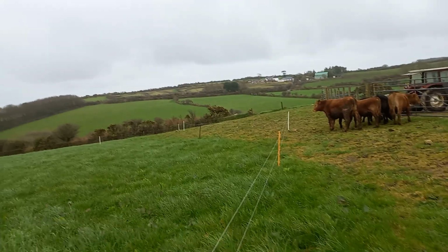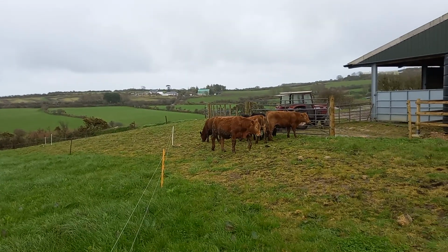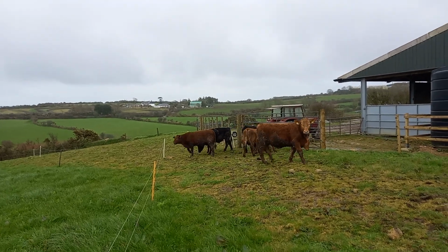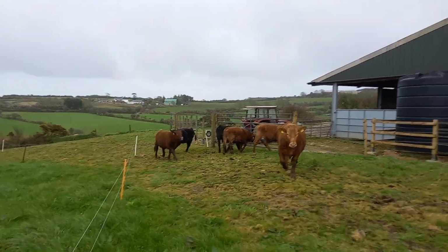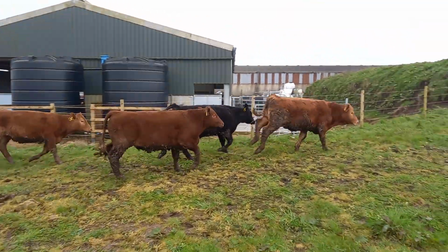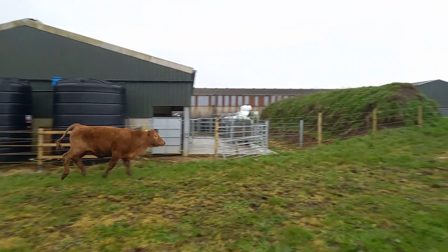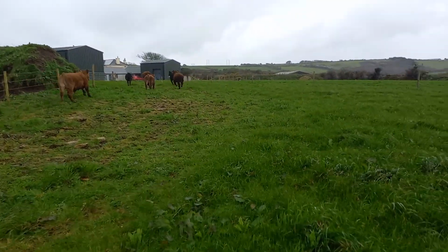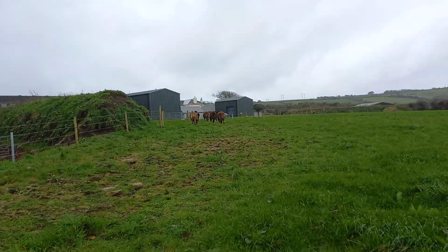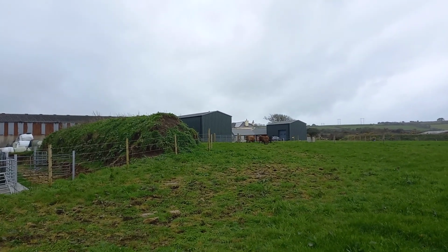But when we put them in the bigger field, just on a battery fencer, which has got a bit less of a kick, then they will hopefully respect that all the more, because they've been trained on this. You can see they've all got a bit of muck around their legs and their tummies because they've been lying on mucky straw. But that will soon clean off after they've been out on grass for a week or two, and they will be shining. Their coats will be shining, the winter coats will go.